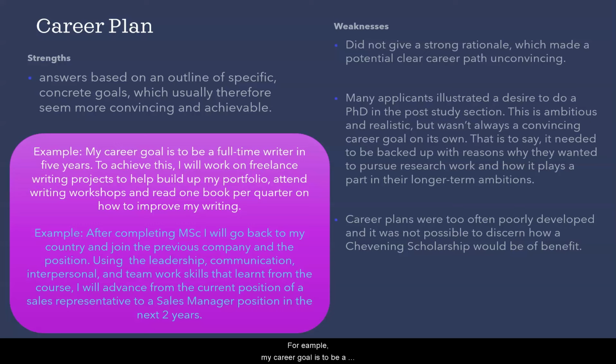My career goal is to be a full-time writer in 5 years. To achieve this, I will work on freelance writing projects to help build up my portfolio, attend writing workshops, and read 1 book per quarter on how to improve my writing. So this is the goal, and then you can write the short-term, mid-term and long-term goals, but be specific and coherent in your goal.